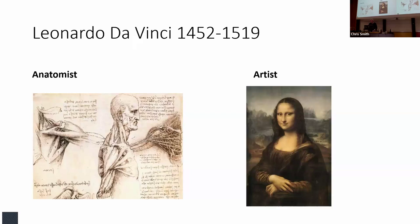Leonardo da Vinci, well known. He was not just an anatomist. He was an engineer. He was an inventor. He did lots of things, and did a lot of dissection. But also, he was a very good artist, as you know. Everybody knows this famous painting.